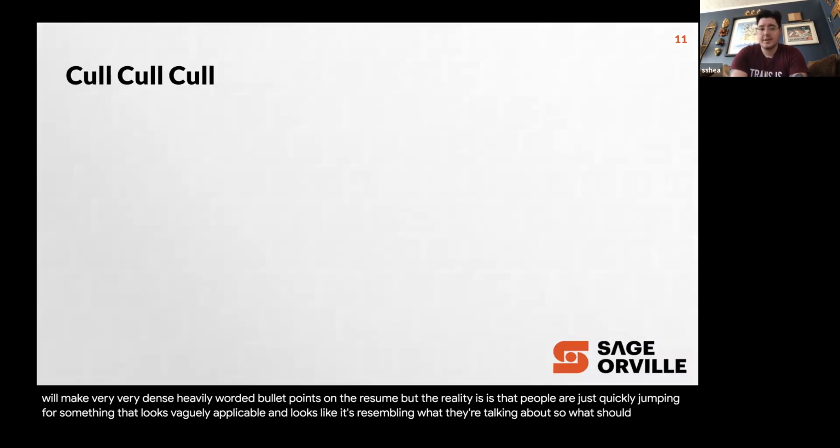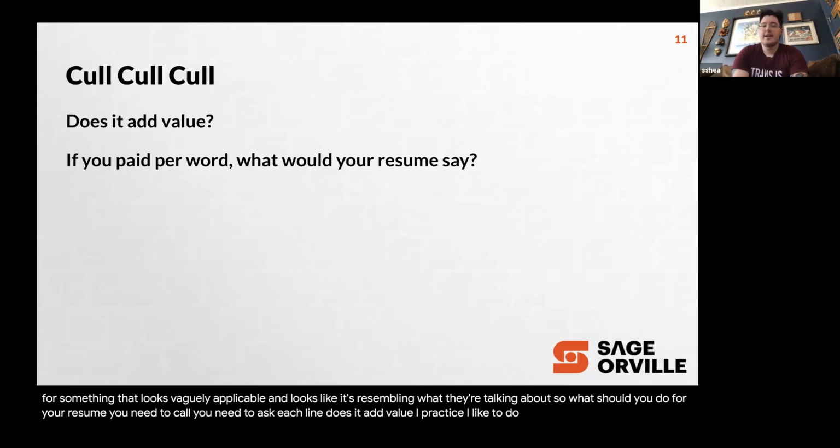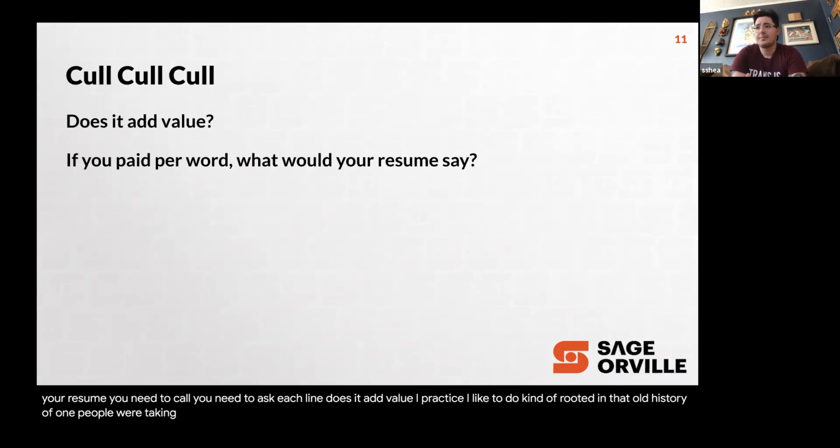So what should you do for your resume? You need to cull. You need to ask each line, does it add value? A practice I like to do, kind of rooted in that old history of when people were taking out ads in the newspaper and you have to pay per word. If you had to pay for every word on your resume, what would it say? I bet it'd be a lot shorter.